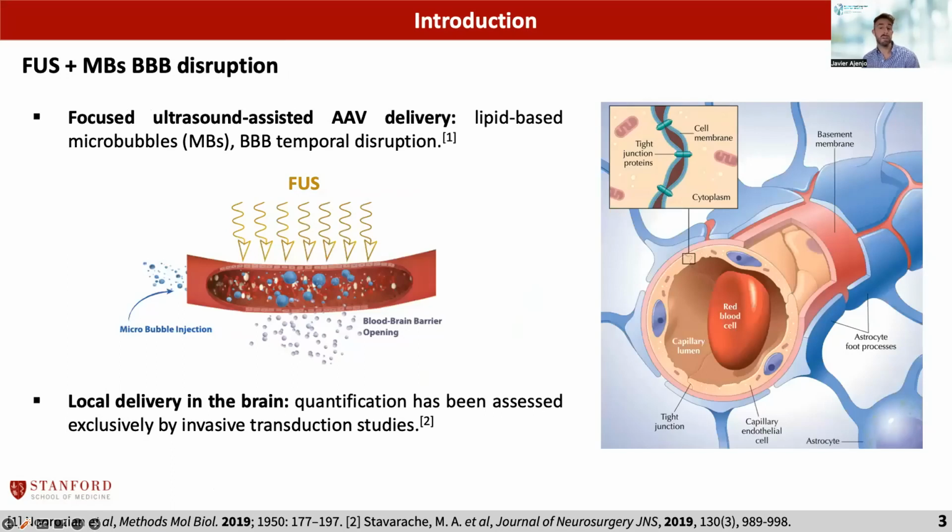AAV9 displays a limited BBB transport. Furthermore, recent studies have demonstrated the utility of ultrasound and microbubble technology to facilitate AAV transduction by causing a temporal BBB disruption. Nevertheless, local delivery into the brain has been only assessed by invasive techniques. This project aims to meet the crucial need for non-invasive AAV delivery quantification studies.